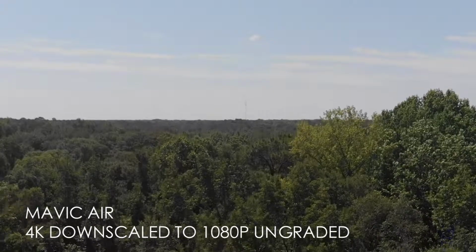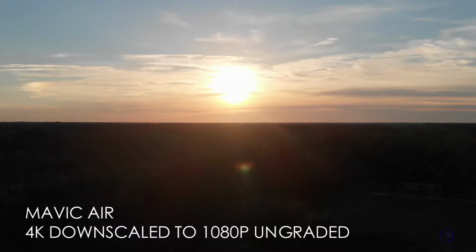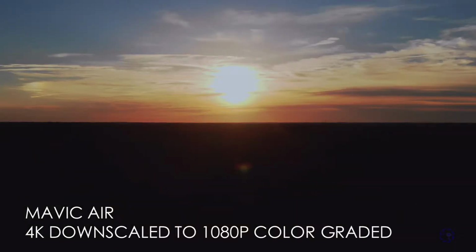One of the biggest upgrades coming from the DJI Spark to the DJI MAVIC Air is going to be the frame rate options from 24p, 30, all the way up to 120p, and the 4K shooting, which is going to give you, right off the bat, way better dynamic range. The Air does not have a log picture profile. It does have a flat enough profile to make it way easier to color grade.